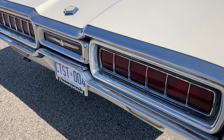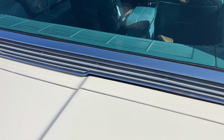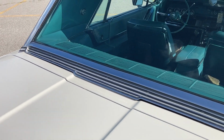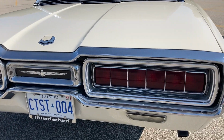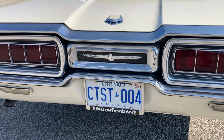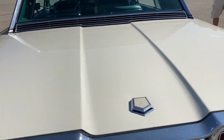So who owned the car before you bought it? Like, how did you come across it? A gentleman by the name of Mike in Sault Ste. Marie. Oh, in Canada? Yeah. Okay. And he had it for a number of years, I'm assuming? I believe he had it for about 14, and he bought it from someone in British Columbia. Okay. And from what I understand, that person from BC bought it from the original owner out of California.